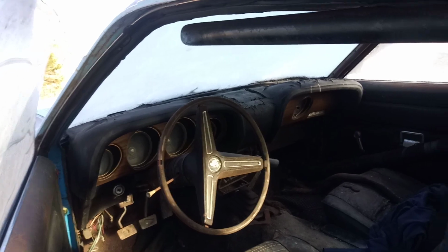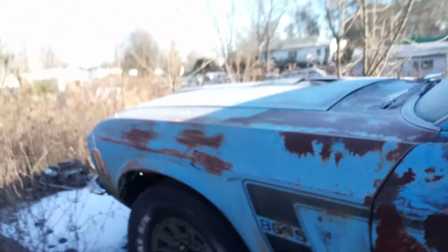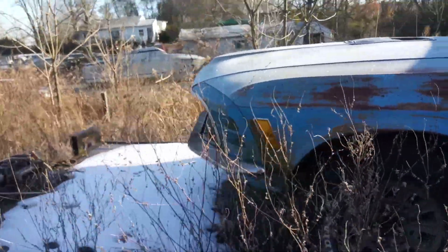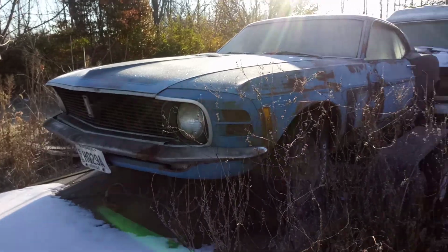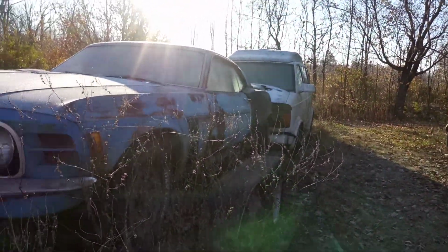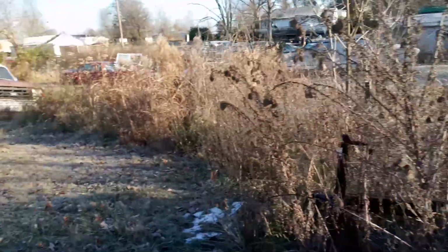This would be my pick out of all the cars right here to make a SEMA show winner. It would definitely be a show winner. I don't think anybody could compete with that. The quarter panels on that car are already half done.